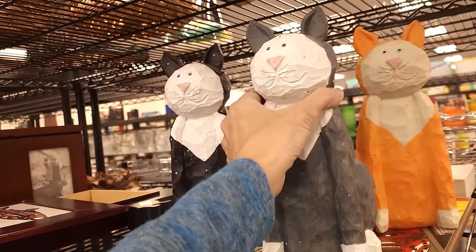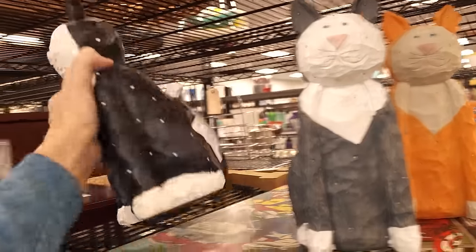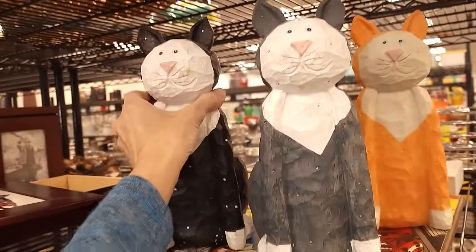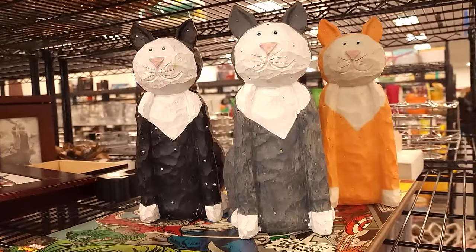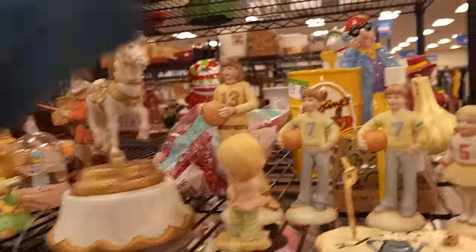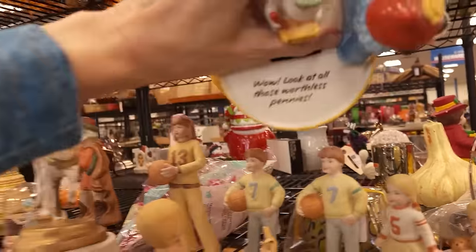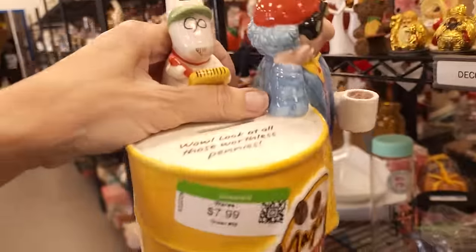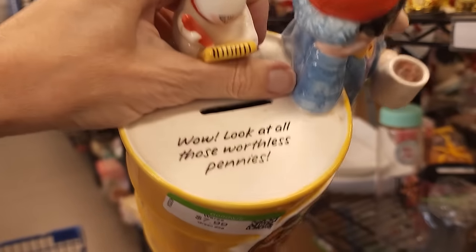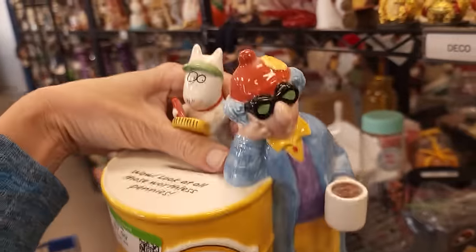Okay, of course, one of the first things I see is these amazing little wood kitty cats for $3.99 each. They're going in the cart. Okay, let's see what else we can find. I see Maxine trying to figure out what she is. Oh, she's a bank. I love Maxine. Wow, look at all those worthless pennies. Maxine's Bitter Blend. She's in pretty good shape. I would think there would be some chipping on this, but there's not.